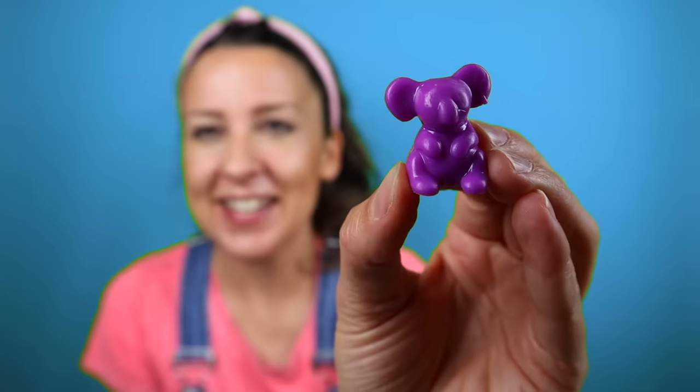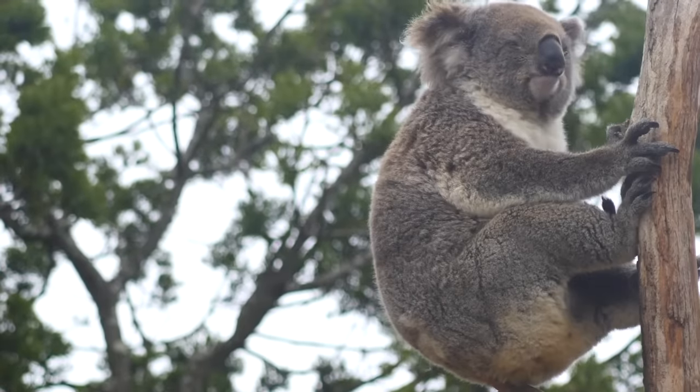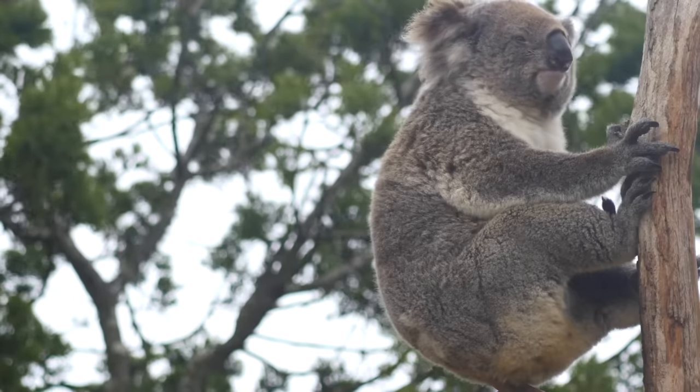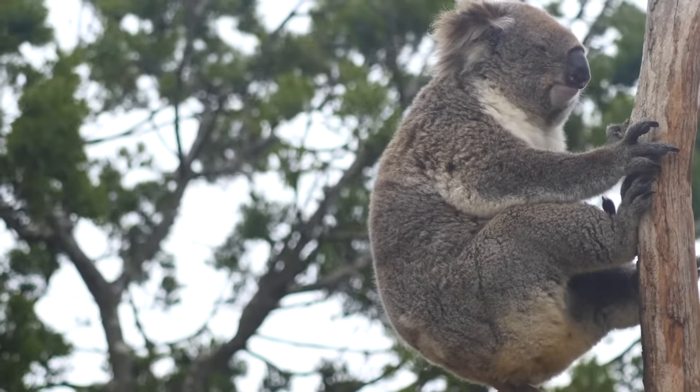This little acorn has a K on it. I wonder what's inside. I don't know. Do you know? Maybe it's an animal. Open. It is an animal. It's a little koala. Yeah. It's a koala. Hi, koala. Can you say hi to the koala? Hi, koala. Koalas are found in Australia. This koala is in a tree.